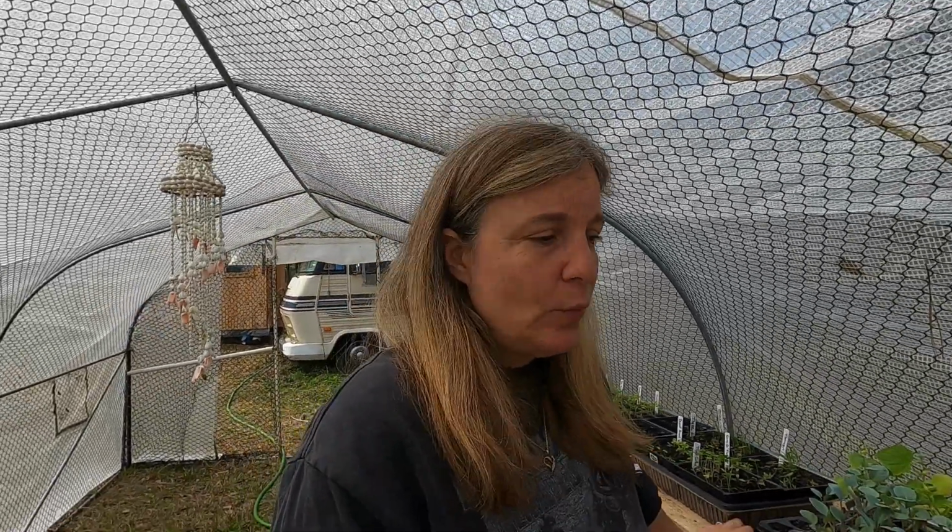Good morning, everyone. It has finally stopped raining. I cannot believe the amount of rain that we got here in Alabama. We must have got 2 inches of rain every single day for about 3 weeks now. But it's finally stopped raining, so we are able to get outside. And we are here in the greenhouse that we put back up.